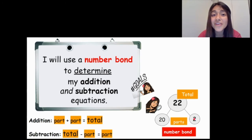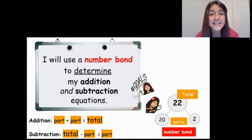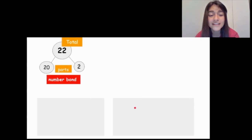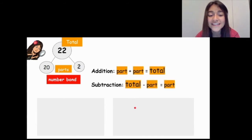Great job. And one more thing you just reminded me to point out, that when we have an addition equation, we have our plus sign. And when we have a subtraction equation, we have our minus sign. Those are two things really important to note. So now we're going to go ahead and practice this. There's our number bond. And we're going to determine and figure out our addition and subtraction equations.